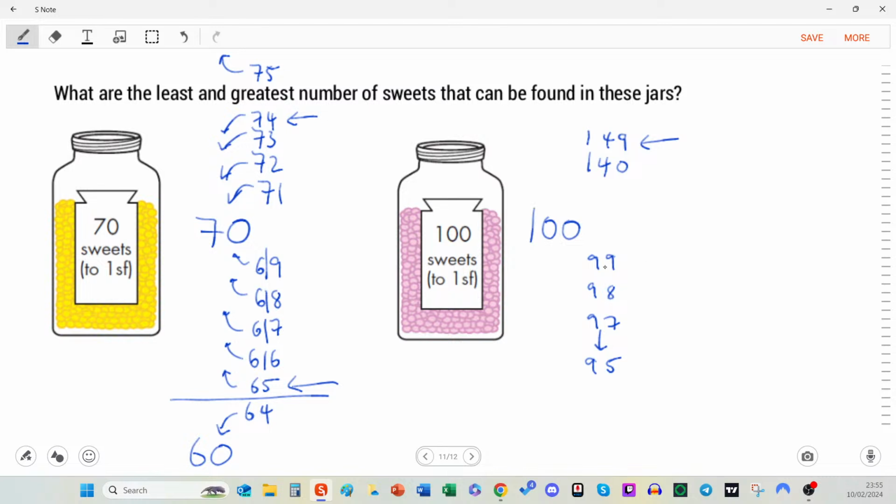It's different with the 90s. Very strange things go on around 100. With the 90s, we just act as normal. This is going to, let's see what effect it has. So 95, we're going to keep that as a first significant figure. But the 5 is going to make it go up to 10, and then the rest are going to be 0. So yeah, it does go to 100.